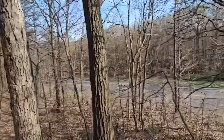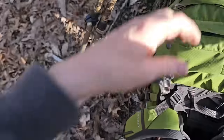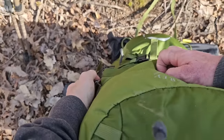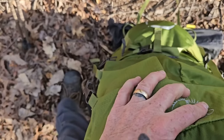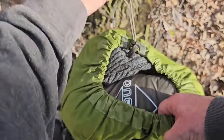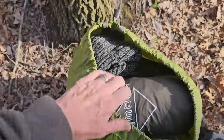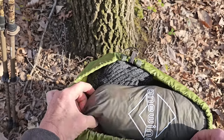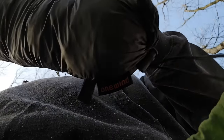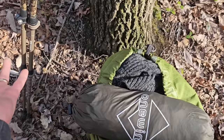So the only thing we got to do next is we are going to get into our backpack and start pulling out our tarp and other stuff and I'll get the clips undone. The tarp should be right on top. Oh, that's right. I brought the game cam. So hopefully we can use our game cam as well. So I got the Onewind tarp. This is the one that's got the doors on it. So we're going to go ahead and hang that up there and go from there.